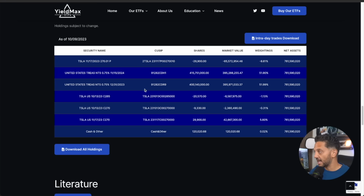Obviously, this is a very simplistic approach. They are doing this with hundreds of millions of dollars, selling a number of calls at different expiration dates. But if we take a look at the Yield Max ETFs, and specifically the TSLY ETF, you could see that what they are doing is they're not even holding the stock. They are doing what is called a synthetic long.